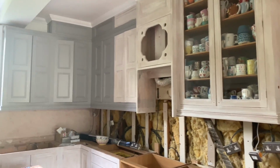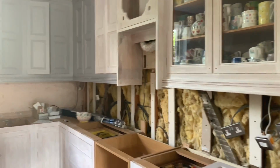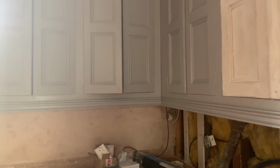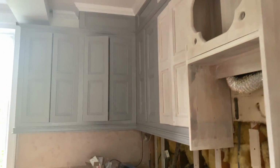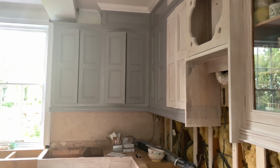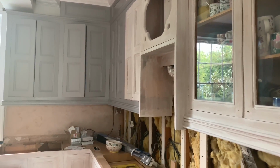It's the 28th of June and this is the current state of the kitchen. We've started on the units, so these have been painted by Paul, who is Lee's dad. He's begun painting the kitchen cabinets because obviously we're keeping them, and I think they look lovely. So this is the grey. Actually, it's a lot darker than we thought it would be. I thought it would be a bit paler, but I love this. I think it's perfect.